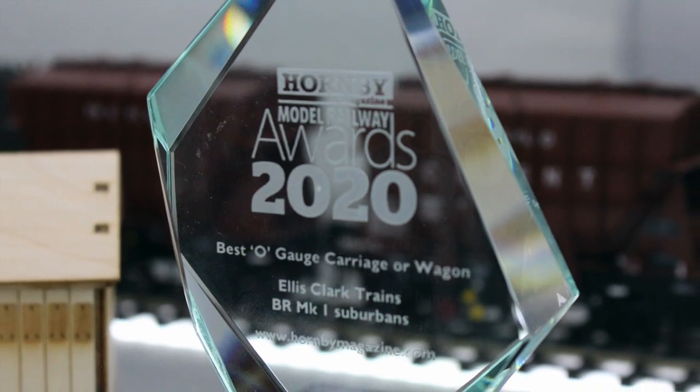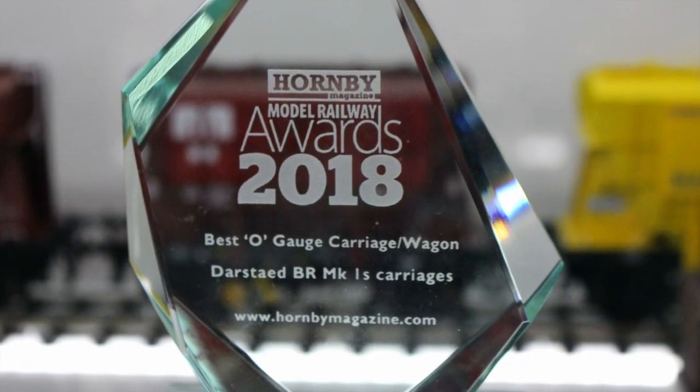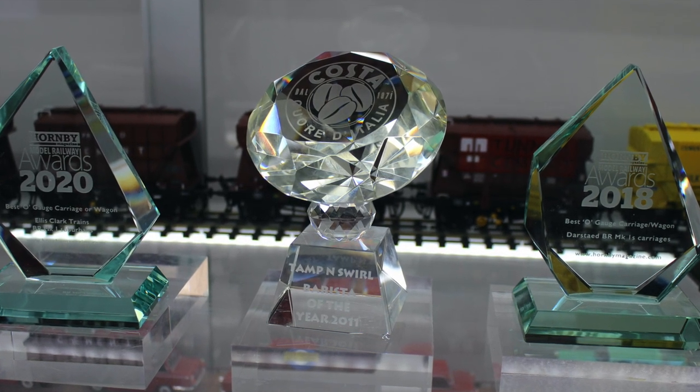It's brilliant. And one thing that did catch my eye, actually, in the cabinets, you've got a whole load of trophies for things like the Press Flows and the coaches that you've specially commissioned. But there's one in the middle, the Costa Barista. What is that about? That's a bit of a joke one, really.